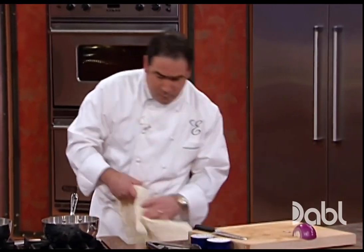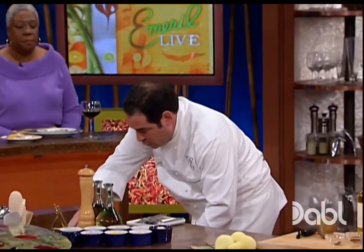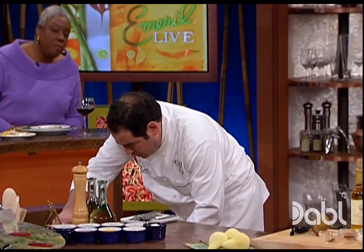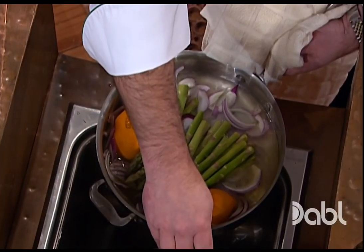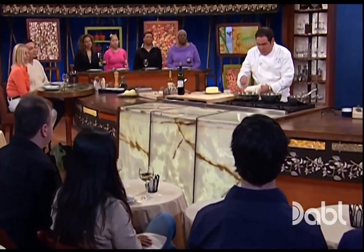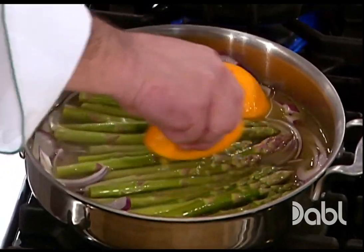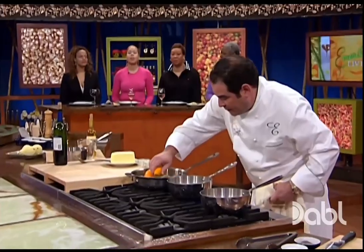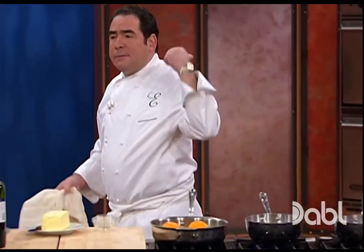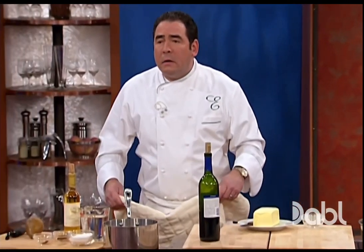Now, let it cook for about 2 or 3 minutes. You could add a little chicken broth or you could add a little water. All right, we're going to spread them out right here. And we're going to let them cook with that little flavor of orange. Oh, yeah, babe. Now, chops are in the oven, sauce is on the stove, asparagus is on the stove. Here comes dessert.